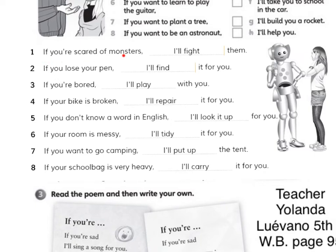If you're scared of monsters, I'll fight them. If you lose your pen, I'll find it for you. Who's talking? The robot's talking, okay? If you're bored, I'll play with you. If your bike is broken, I'll repair it for you. If you don't know a word in English, I'll look it up for you.